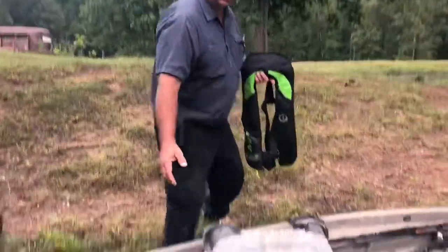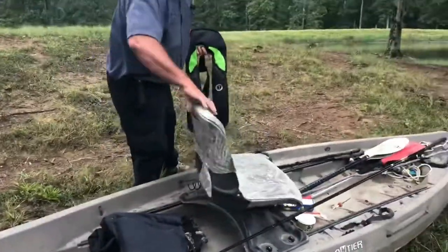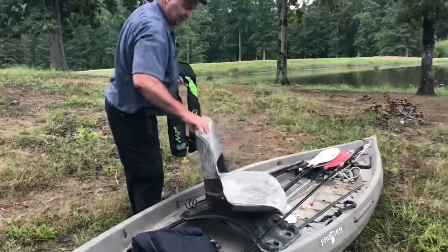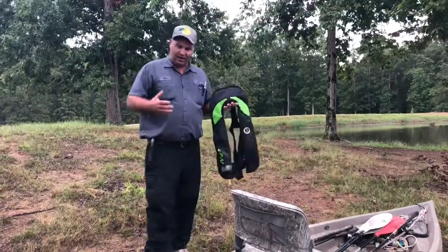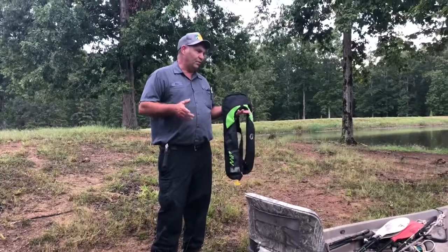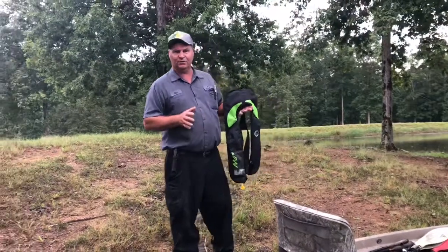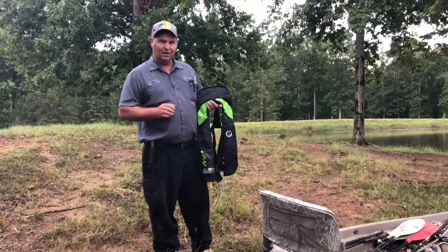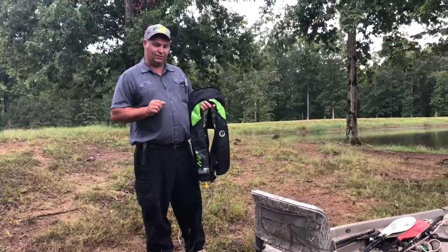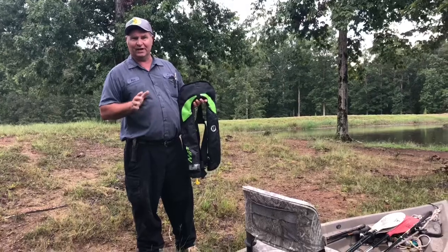This one here has a 360-degree swivel seat. I bought this to go on here because a lot of times I like turning around. Another thing I'm going to do, I'm going to put it in my lake, and then I'm going to demonstrate just a few little simple techniques, the do's and don'ts. I'd like to show you different things that I do when I'm fishing out of the kayak.